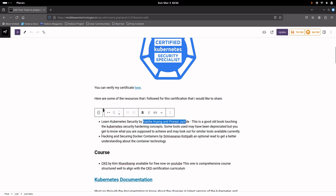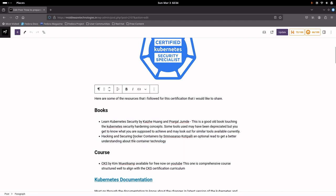The second book that I am referring to is Hacking and Securing Docker Containers by Srinivas Rao Kotupalli. This is an optional read. It is basically to gain an understanding about Docker containers and images and how they are built, and what best practices you can follow in order to containerize your application. So these are the two books that I would refer to for Kubernetes security hardening.